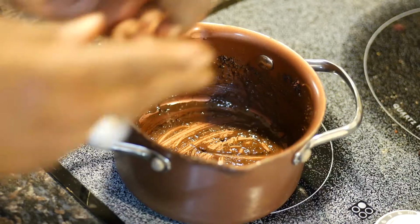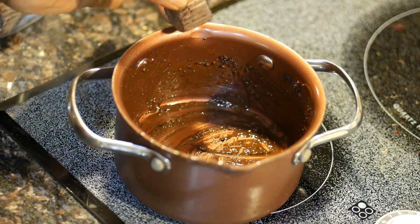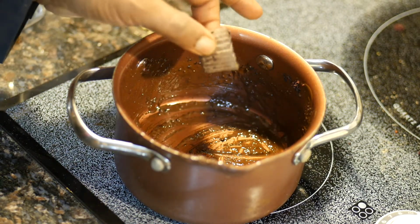Both increase polyphenols, both increase brain-derived neurotrophic factor, and while they might not taste the greatest independently, together they taste pretty good. This is what it looks like. I use Reese's peanut butter or mini Reese's peanut butter molds, silicone molds, and I'll show you what it looks like. This right here is what the finished product looks like. Kind of looks like a little Reese's peanut butter cup, okay?